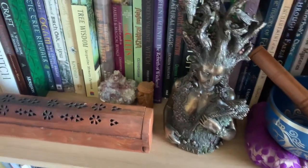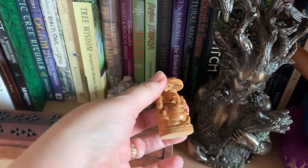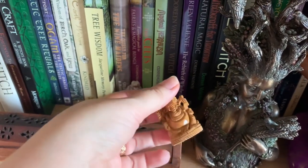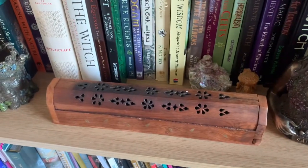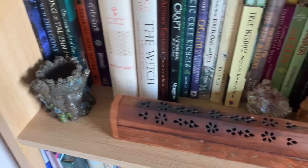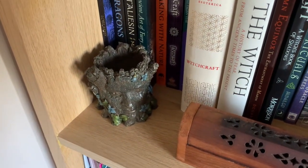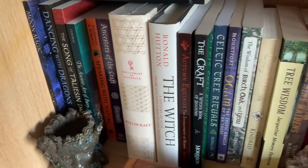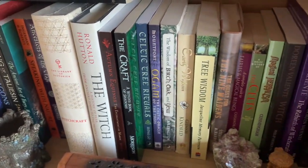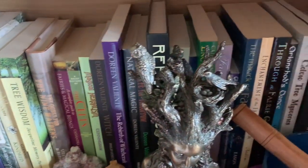A little tiny wooden thing, and this was given to me. This was sent as like a free gift. It's another little Ganesh thing. Incense holder. Green man pot. That used to sit on my desk at work when I worked at the library. I've got all books here as well, like witchy books and stuff. She's really heavy, so.